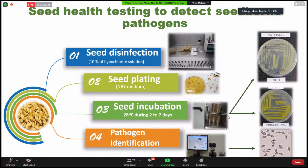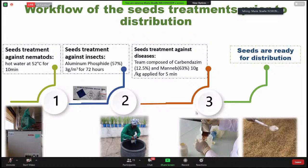So then I would like to show also the workflow of the seed treatment activity prior to distribution. So when we receive a request from the user, we have an import permit. We have all the information regarding the instructions on how the material should be treated before we distribute it.